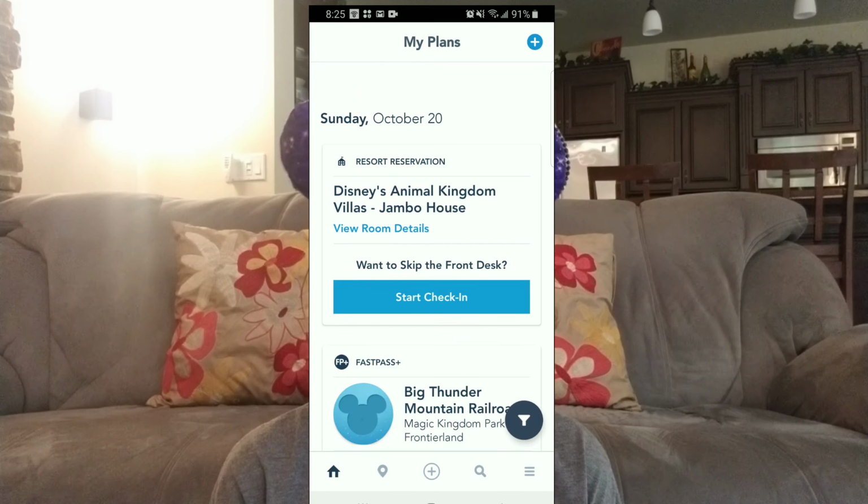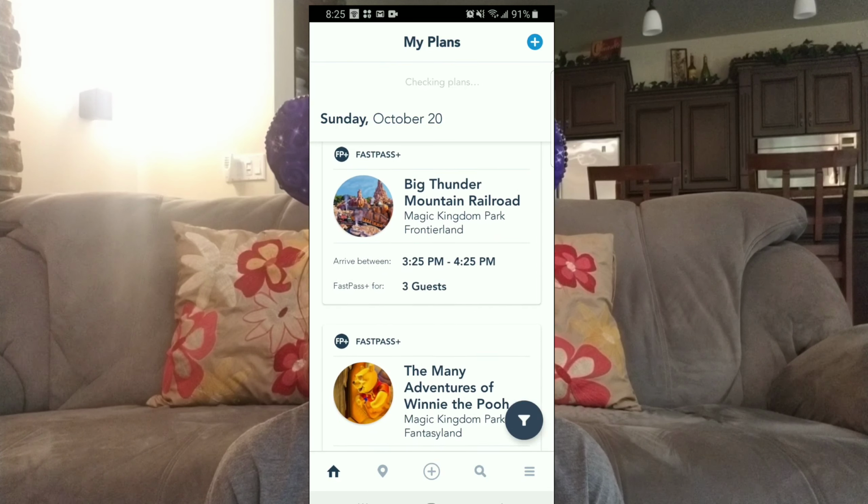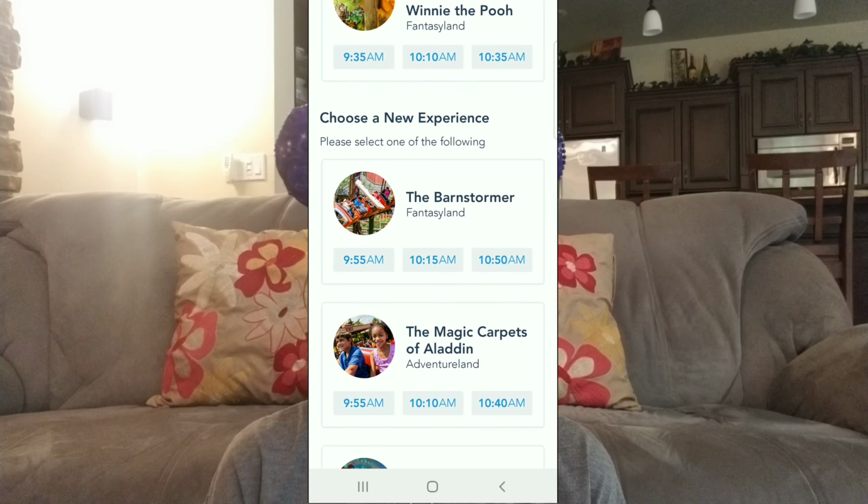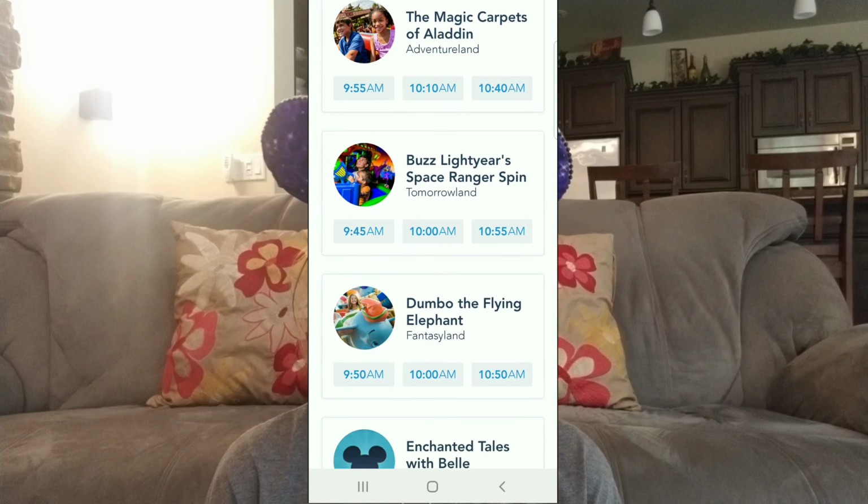It uses the My Disney Experience app, which I'll show you right here. I think I have talked about the My Disney Experience app in previous vlogs. It uses the app to navigate through this system and to book. Fastpass is available in all four parks. And like I said, it uses the app. You can use the app on your Android phone or your iPhone, so it is compatible with both of those smartphones.